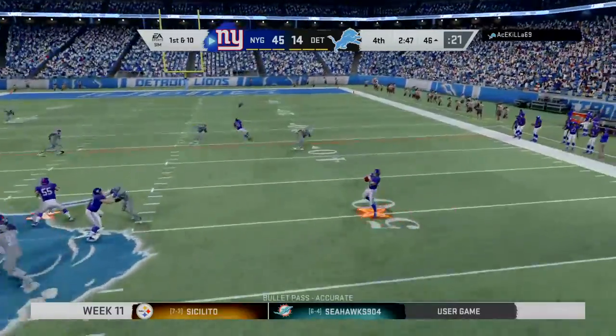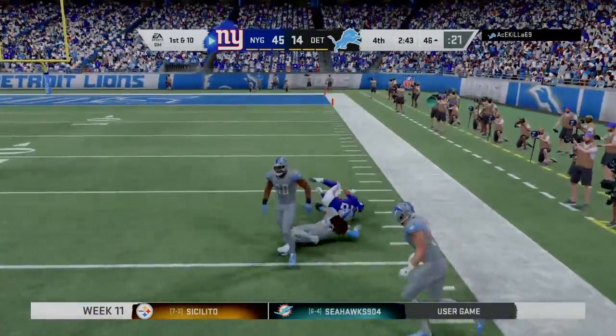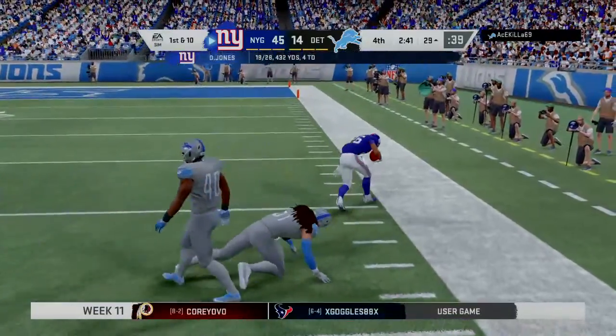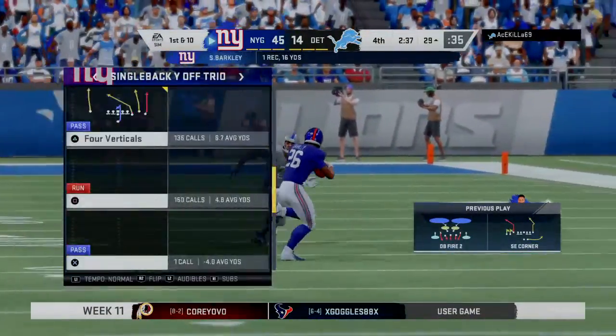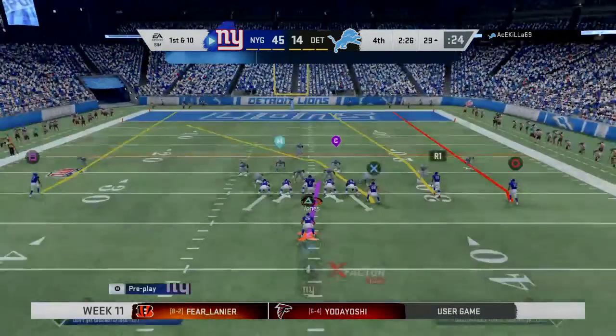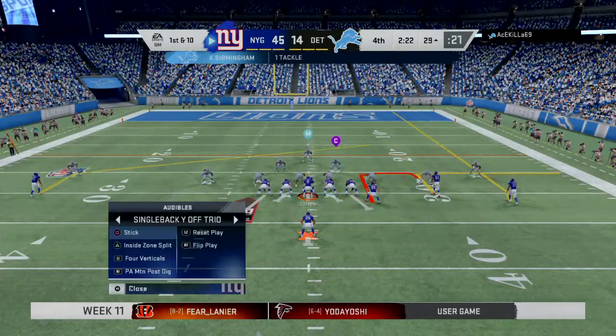Jones now. From the gun, he'll throw. That's complete. He's got Barkley out of the backfield. And he's going to get this inside the 30. It's a giant first down on a gain of 16. And not totally home free yet, but it's looking good as they come up first and 10.